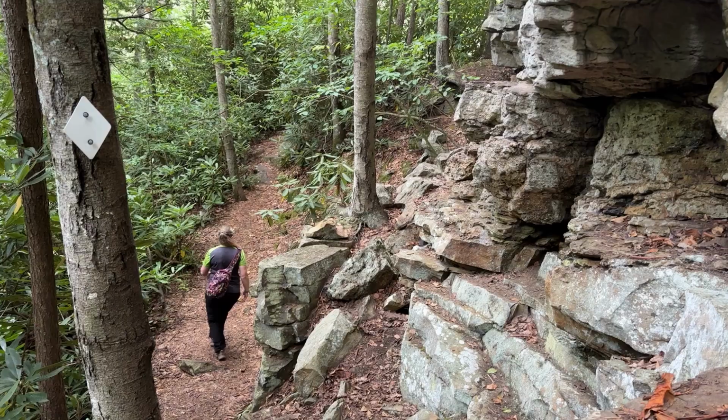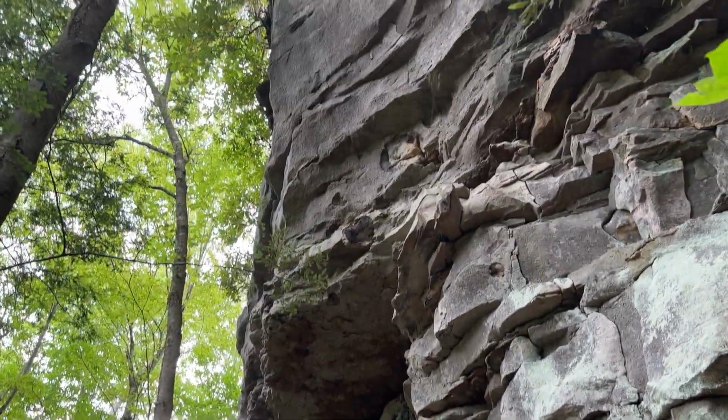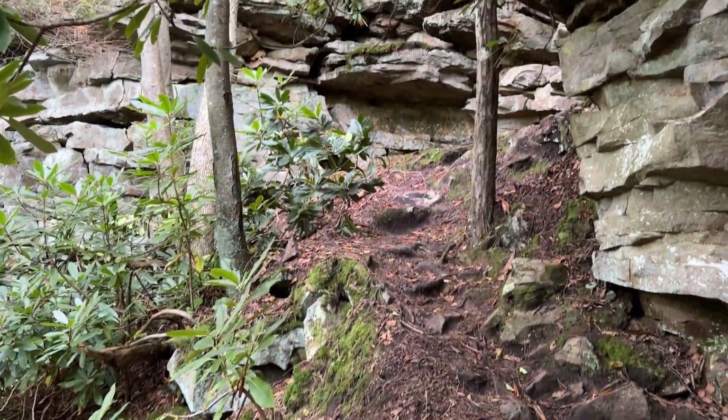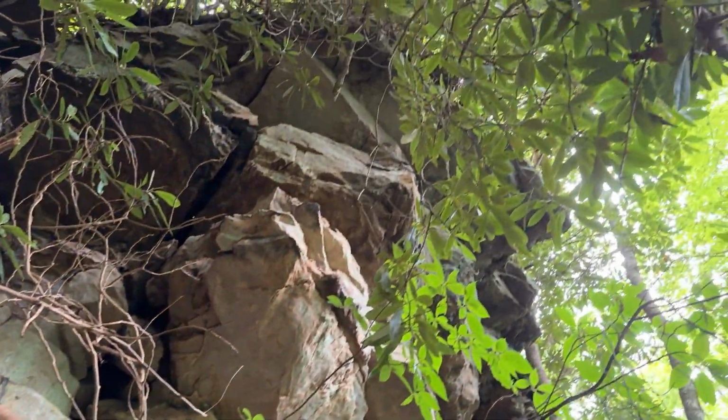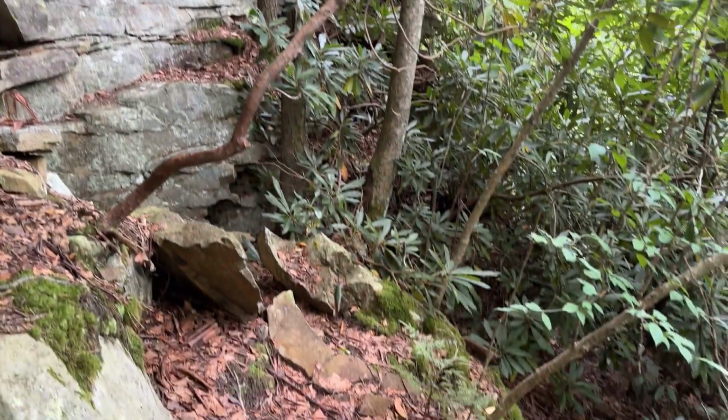So after the 4.5 mile loop, we still had a bit of energy left. And again, it wasn't raining or anything yet. So we decided, why not try out 2 more shorter hikes, which was the Island in the Sky hike and then also the Natural Arch hike. Both of them were short, I think under a half mile, nice little short hikes, but again, through the woods and pretty cool.